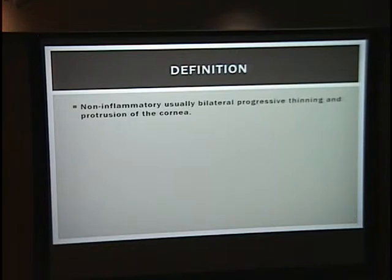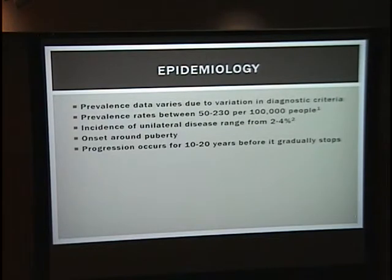So, a quick review of keratoconus. For those of you who are unfamiliar or just want a refresher, keratoconus is a non-inflammatory, usually bilateral, progressive thinning and protrusion of the cornea. In terms of epidemiology, it's a little bit difficult, mostly because the diagnostic criteria are not well-defined and agreed upon, and they've been evolving over time.